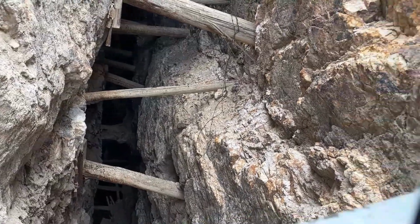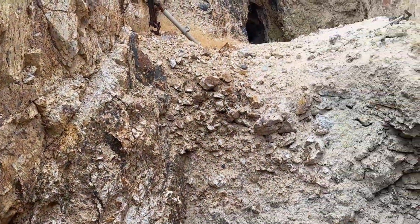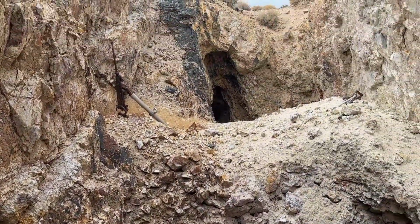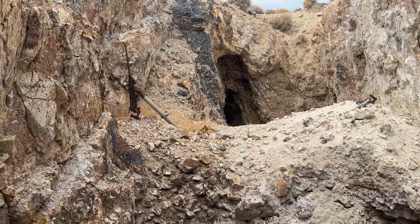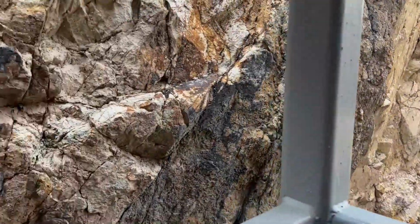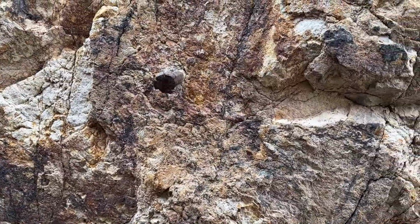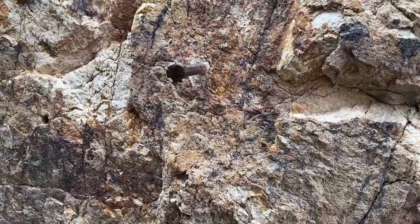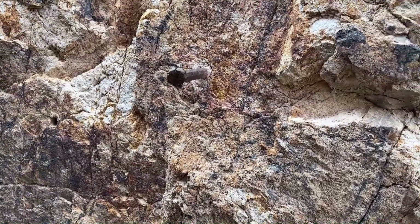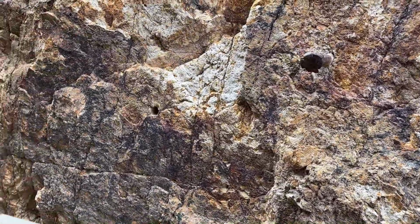Quite a few pigeons flying around here. There you can see one of the old air-powered hammers that they used to drill holes into the side. They would pound in those steel rods, and then they put, I guess, blasting powder in there, blow them up, and knock down another section of wall, and keep going back.